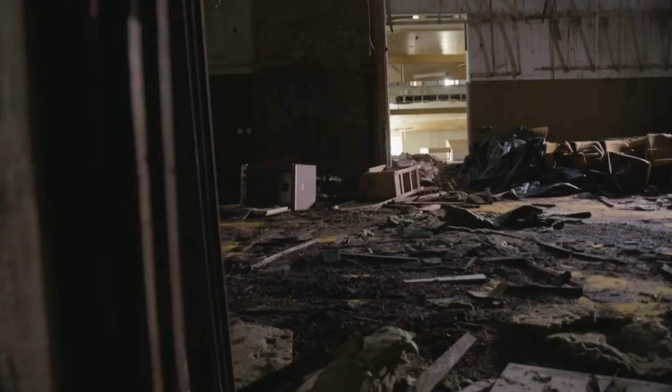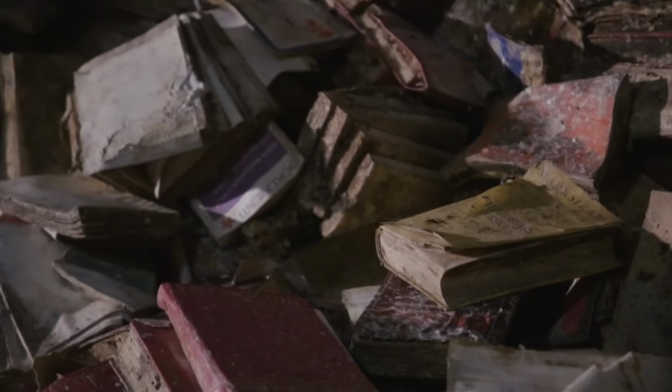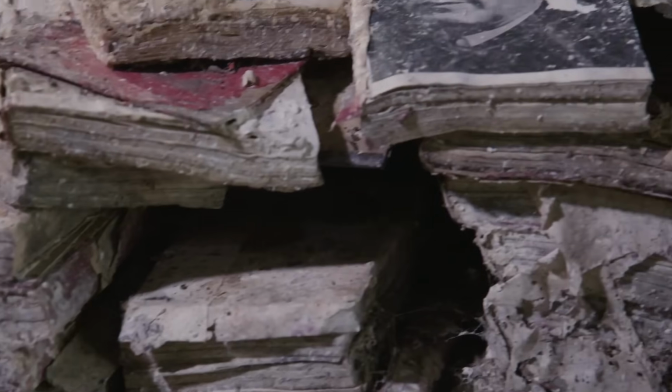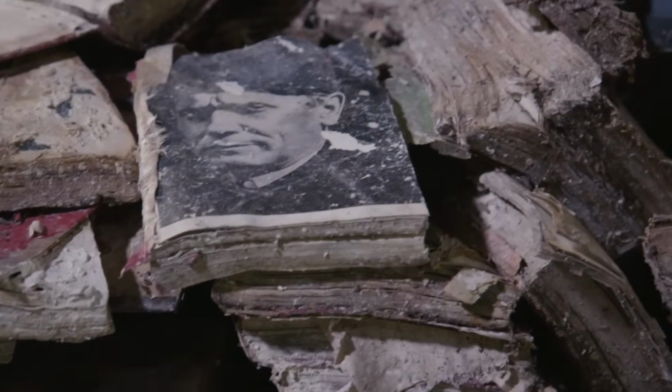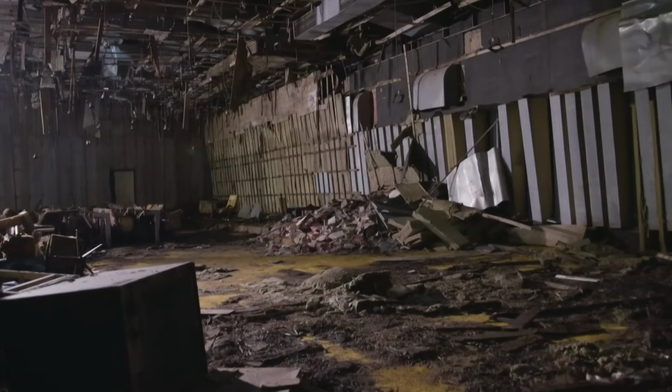Inside the derelict building, there's also some kind of library. The ground is littered with books and pamphlets and other detritus. It's really interesting to look at what's there now because you do see scattered amongst it volumes of Marxist thought. These books could be key to understanding what this place once was and why the world no longer has any use for it.